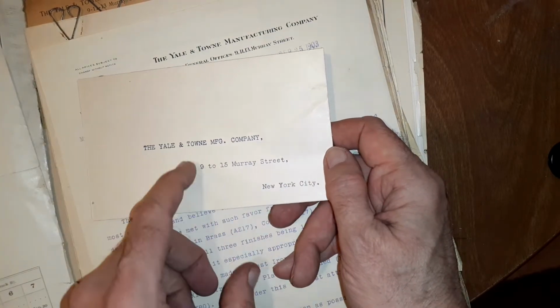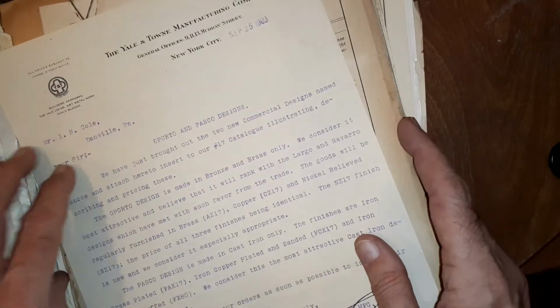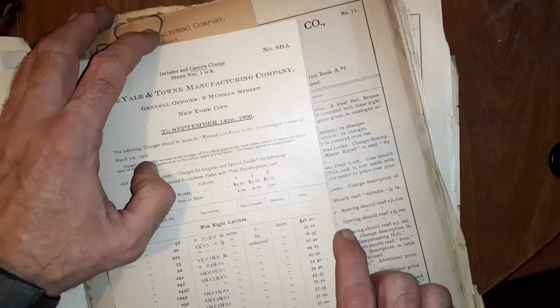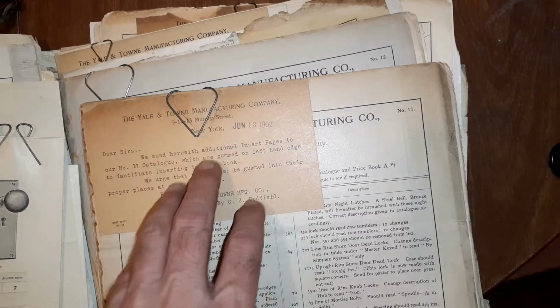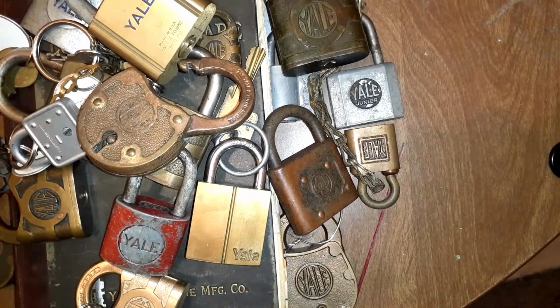And what I wanted to show you about this is pre-zip code. You could actually mail this, and it would make it to the Yale company with no zip code. I thought that was pretty cool. But anyways, they were asking something, and it's this guy's name, A.W. something. I wish they would have typed out his name, but you can see it's just price lists and stuff. This stuff is cool. Yes, you can get PDF files that will download stuff and show you documents, but to actually have the real thing in your hand, you get a sense of the history and everything. It's just cool. That's all I would say.